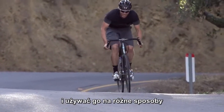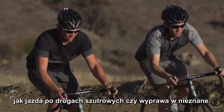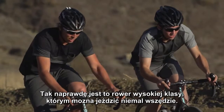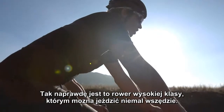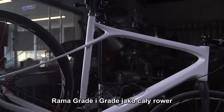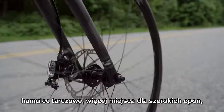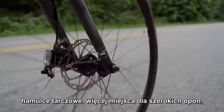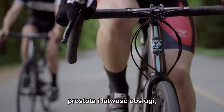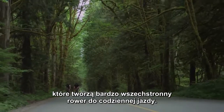You can be competitive in a Gran Fondo. You can take it down gravel roads. You can do adventure rides. It's kind of just a really high performance bike you can take out and get rad on. A frame like the Grade, and the Grade bike as a complete, gives that consumer a lot of great features. Disc brakes, vast tire clearance, and its simplicity and user friendliness really just make the bike that much more versatile for the everyday cyclist.